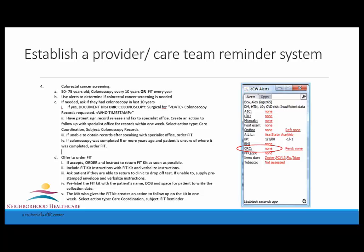Action is something that's within eClinicalWorks, and it's a task. It's a way for medical assistants to task themselves with a certain item pertaining to the patient. So they create an action for themselves so that they can follow up within 1 week.